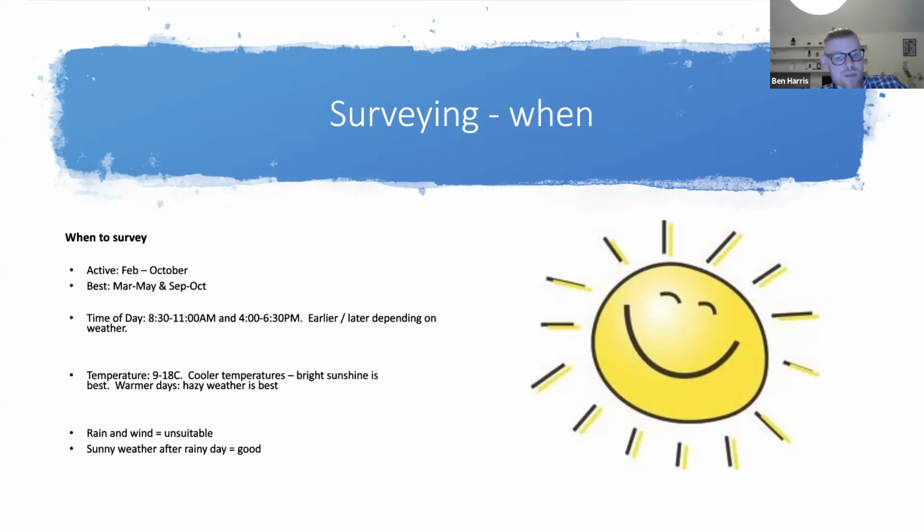But when the temperature drops later on in the evening, you may find there's more activity in reptiles as well. And you really have to tailor this depending on when you're doing it and the type of weather that you're experiencing as well. So the best temperature range is anywhere between sort of 9 and 18 C. But in cooler temperatures, so if you think about doing a survey in March, you're looking for those cool, crisp days where the reptile is going to be out probably later on in the day and for longer.